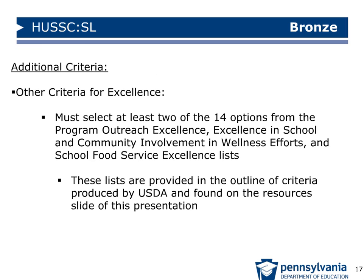For the last subcategory of additional criteria, the Other Criteria for Excellence checklist provides interested applicants the flexibility to choose how to excel in wellness. Schools, depending on the award level they choose to apply for, must select a number of options from the 3 lists that are provided in USDA's Criteria Overview handout, and that is one of the handouts that you see in the download box on your screen. Bronze applicants must choose at least 2 of those 14 total options provided in those lists. This section of the HUSSC application was revised last year to reflect new initiatives and regulations, and it includes a variety of criteria of excellence that your school may be doing or could decide to begin doing as you work toward your HUSSC award goal.